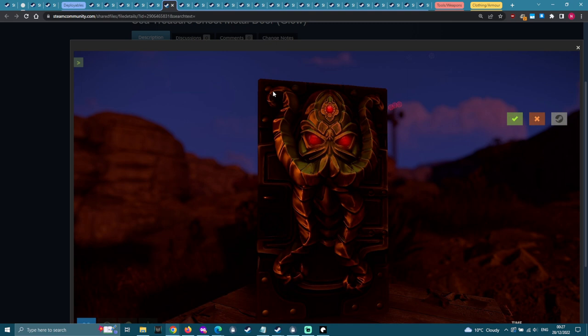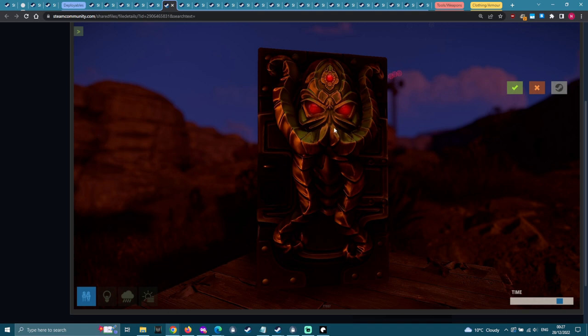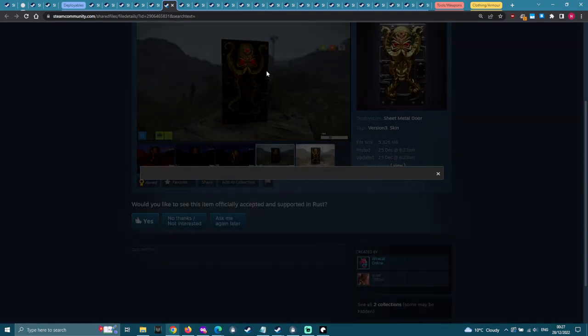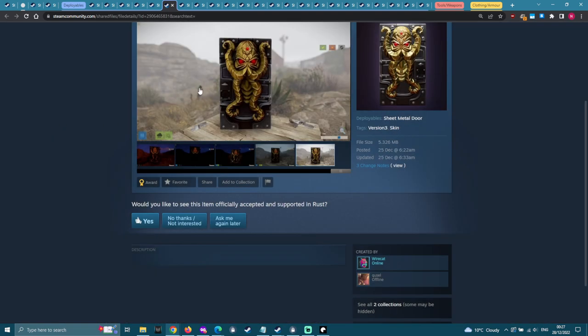Oh, sorry about that. It's a good thing I don't have my camera. You would have seen me do a very stupid face. So yeah, it's a very nice looking octopus type of face. I guess you could say it might be Cthulhu, something like that. But it's a very cool skin. And here we are with a cloudy background, a bit hazy. Yep. Stares at you in the night. So that's a cool skin.